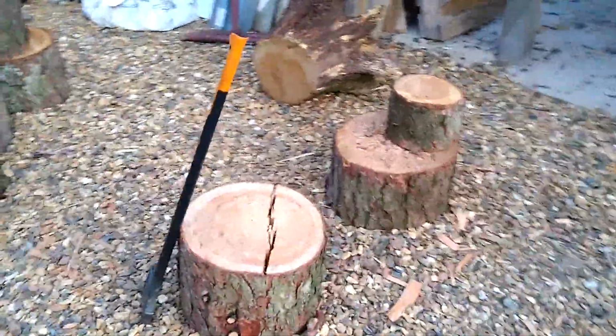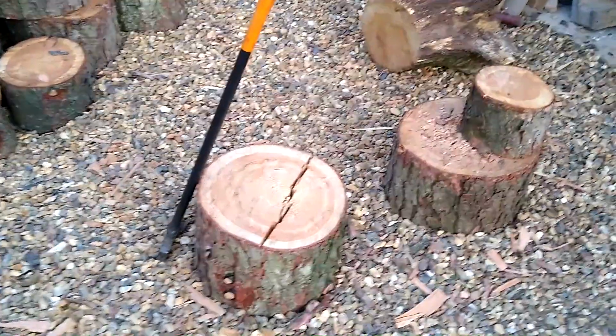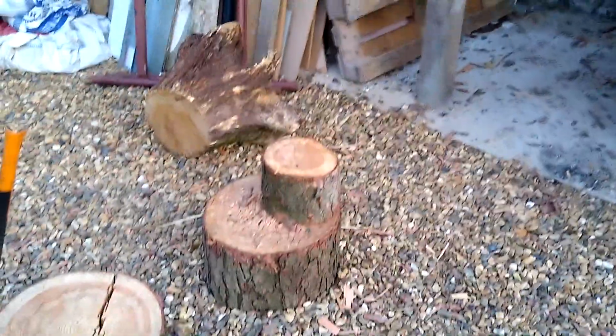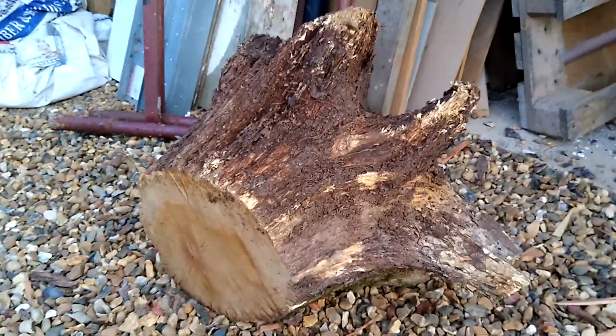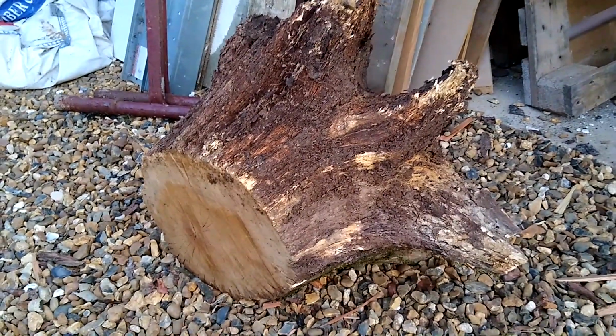What I just wanted to say quickly was that if I'm chopping a really big log, and I've just started splitting that one, I leave it on the floor. If I'm splitting a smaller log, I put it on top of a bigger log, or, and this is the exciting bit, I've got my new chopping block. Massive old oak root, the sapwood's gone, just heartwood left now.